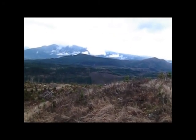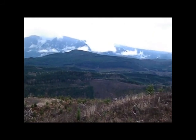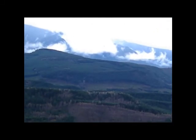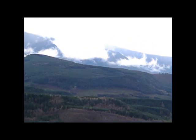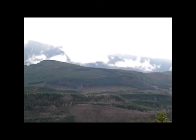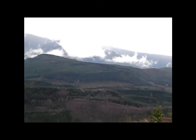Just love those clouds. It just looked awesome out through there. That's not too bright.